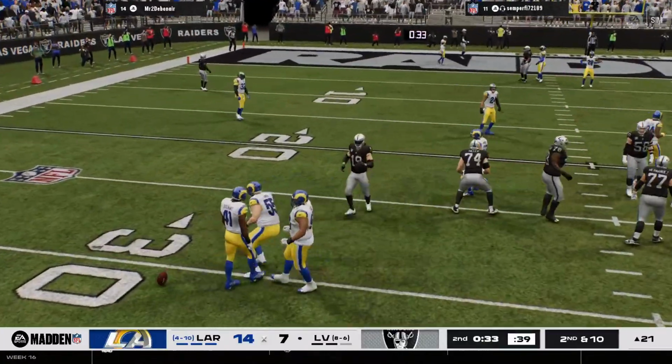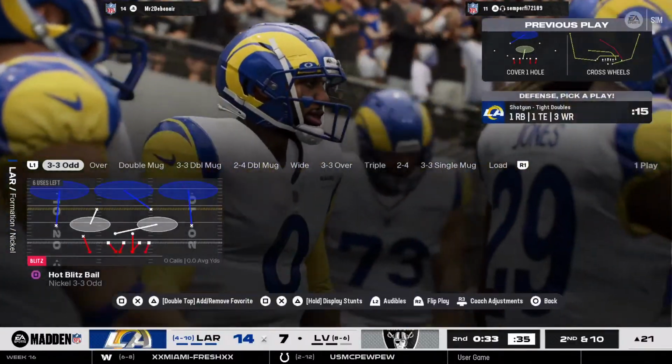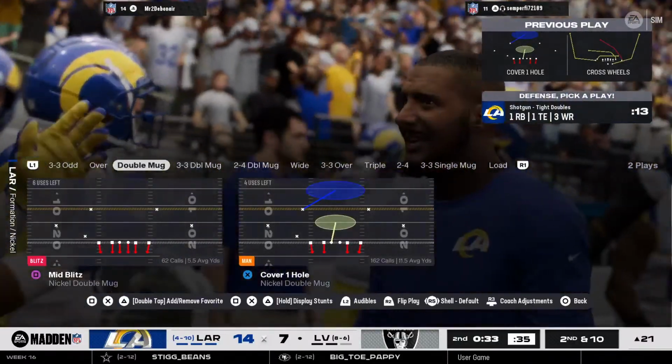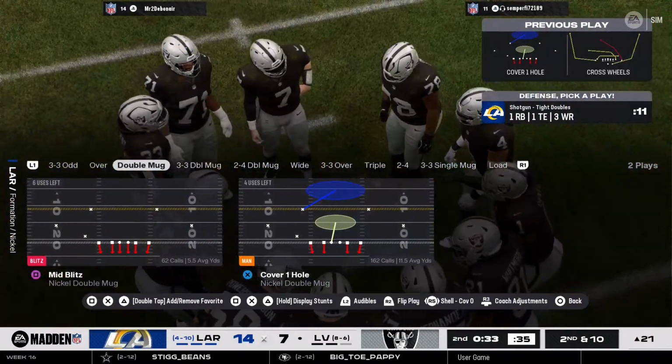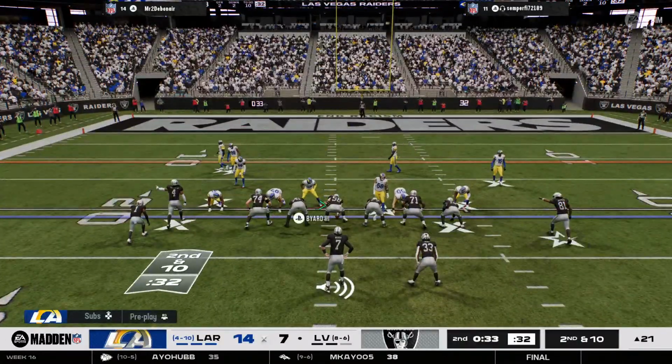And he takes a shot on the release, as this will be incomplete. It sort of looks like they still have some fight in them on this series, because it seemed like things were headed for the red zone. But if this defense gets 2 more stops, they can keep them out of that area.